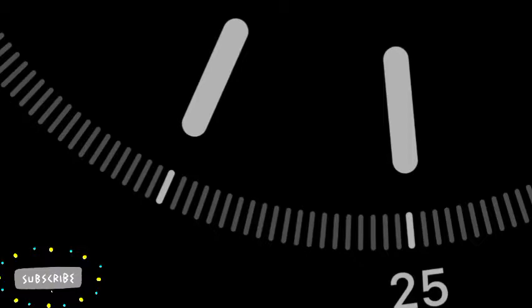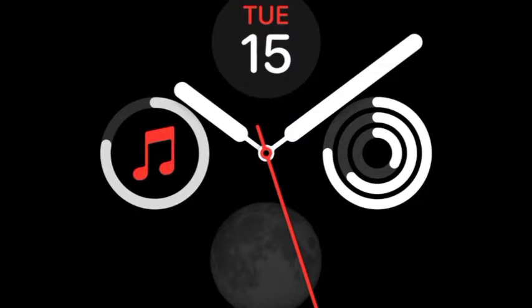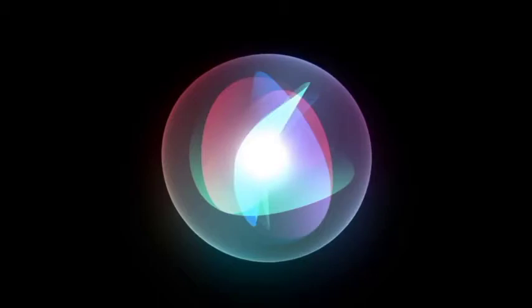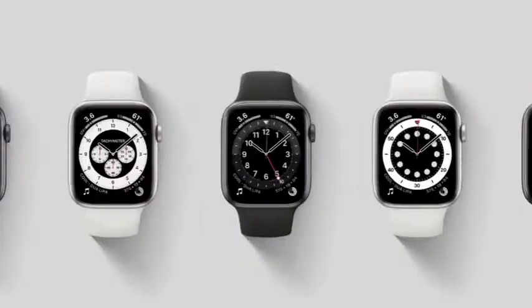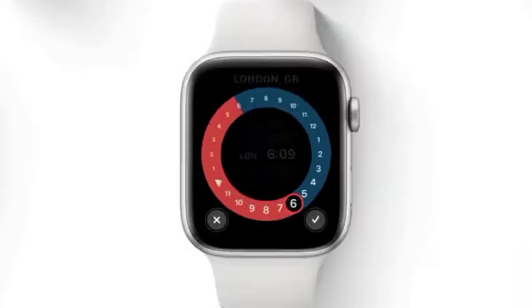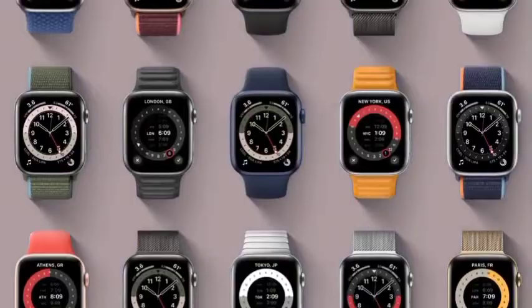The watch face is the most powerful and personal aspect of Apple Watch. Our approach to face design begins with a deep respect for the history of timekeeping. We combine that sense of craft with the powerful technologies and capabilities of Apple Watch to create these new faces. The GMT face shows multiple time zones at once and takes into account where you are.